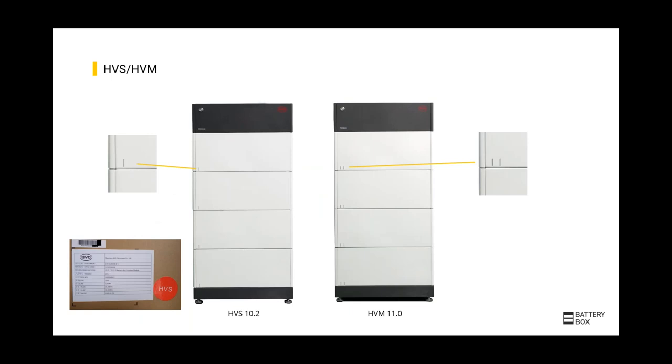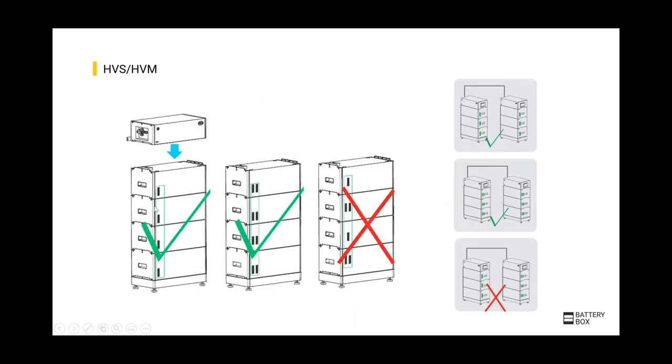The two models, the HVS and the HVM, both use the universal design that we mentioned. The side effect of that is that they can look very similar. So make sure, on the one hand, that you keep an eye on the label, the large sticker with a different color for each of the models, and then once they get installed, make sure that on the bottom left-hand side you have the same pattern, or essentially the same type of battery. One vertical bar is the HVS, two vertical bars is the HVM. Make sure that they don't get mixed, because you would be putting modules of different voltage together.